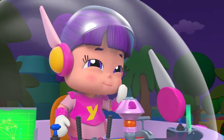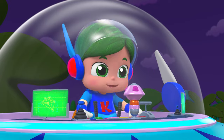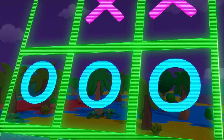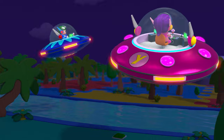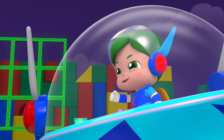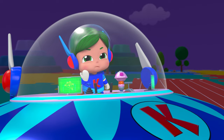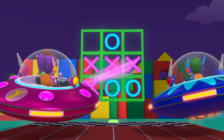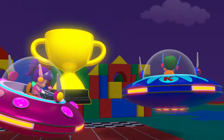Another go, another X you see. Tic-tac-toe, my last go. Yes, I've got one, two, three, I win! Woo-hoo! Tic-tac-toe, tic-tac-toe. Taking turns, where will you go? Getting three in a row. Shall we have another go? Ready? Off we go!